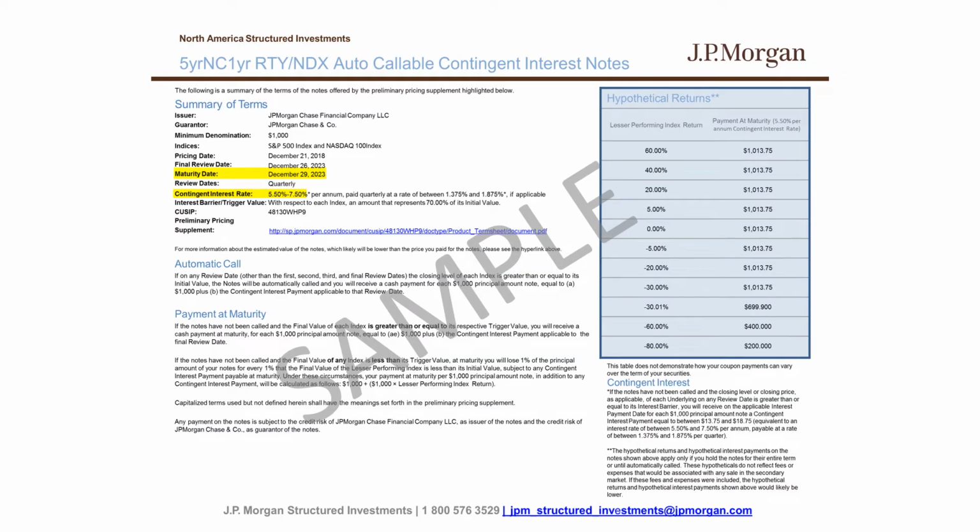So this is an example of what we do. There are two different types of structured notes that we use. The first is called a calendar note, and the second is called a custom note. This is an example on your screen of a calendar note that was available in December of 2018. JP Morgan offers these for sale to the general public every month, hence the calendar part. Sort of like buying something off the shelf at a store. They're the same for everybody. They sell a ton of them. There's a gazillion of these out there trading.